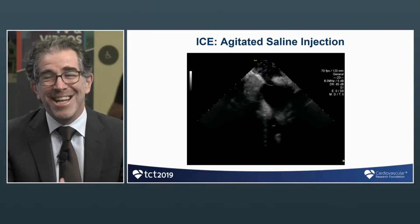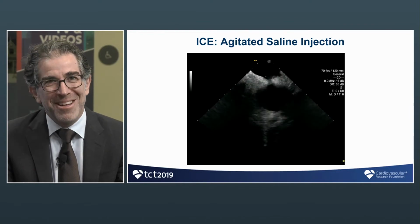Exactly. So I think that clearly a large shunt on non-invasive imaging is a strong indication for closure. However, a small shunt is not an indication. Good. Double negative, but it still works. Exactly. And remember that in the clinical trials, for example, in the RESPECT trial, there was no interaction between the treatment effect of PFO closure and the size of the shunt. Exactly. Okay, so that's important.